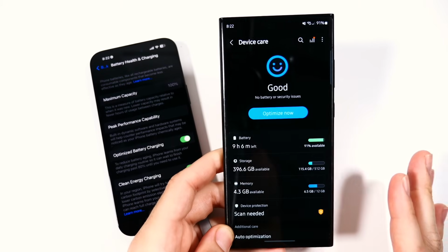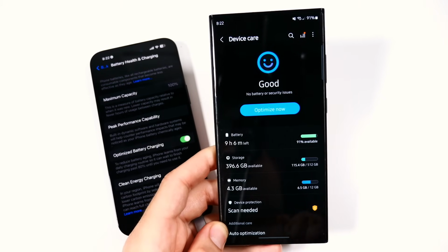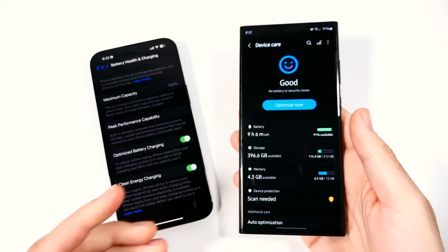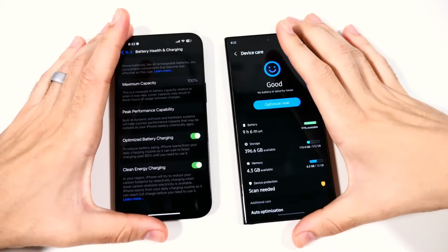The battery size is actually bigger on the Samsung, so do keep that in mind. That might play into it. But on the whole, I've got to say that either way you go, you're getting a solid all-day phone.